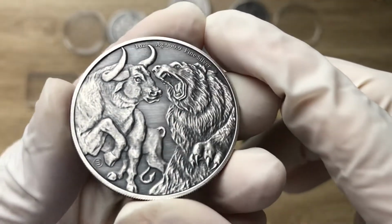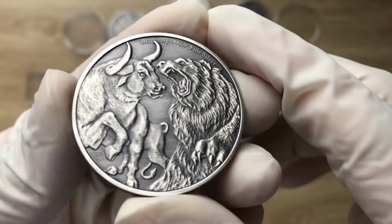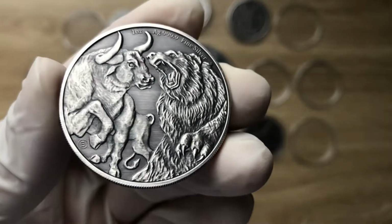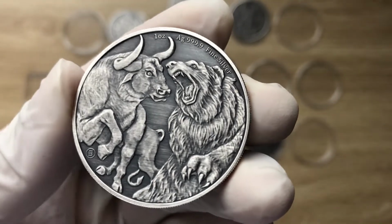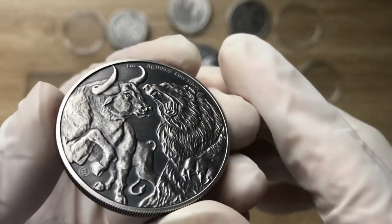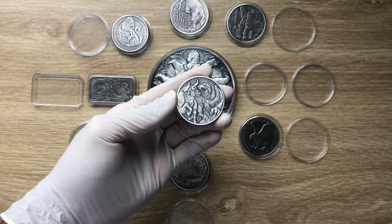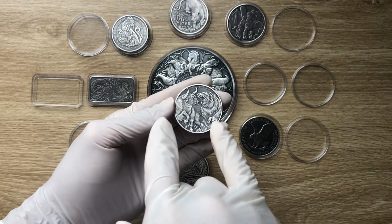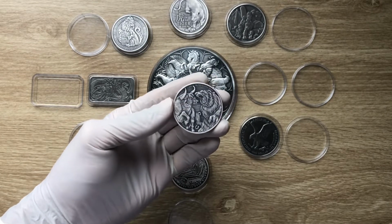The 2022 1 ounce Tokelau Bull and Bear 4/9 fine silver bullion antique coin by the Bulmint out of Bulgaria. Yes, Bulmint, out of Bulgaria. For those of you who haven't heard about them before, yes, they are producing out of Bulgaria. And with that, let us dive on in and we'll be analyzing the intricacy of this coin and the meaning of this coin with regards to the stock market terminologies and the symbolism. And with that, let's dive on in.